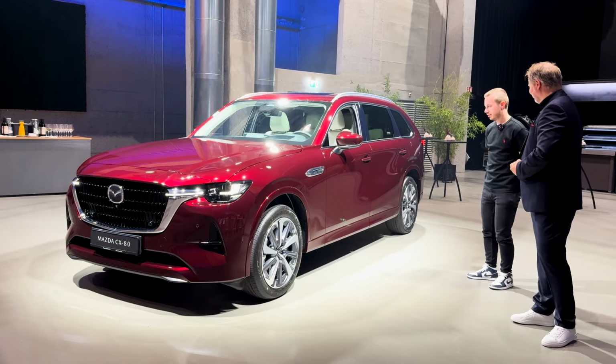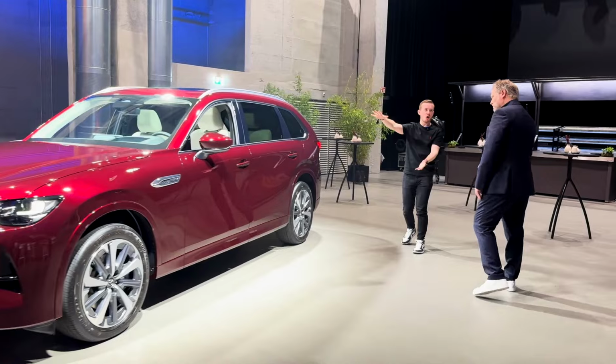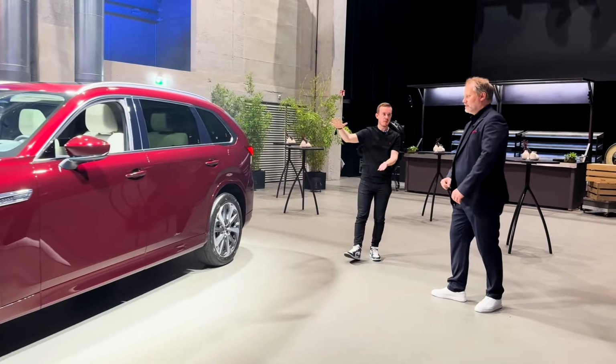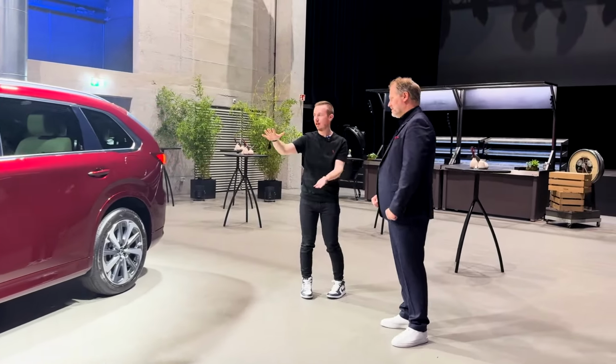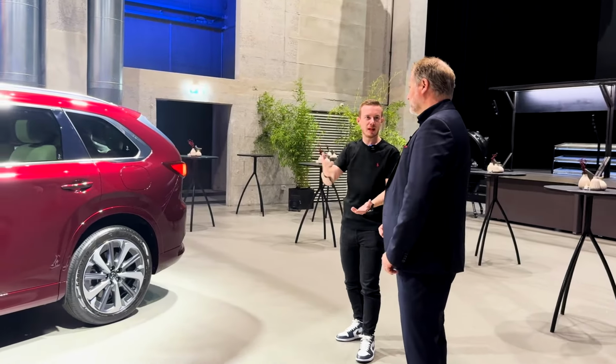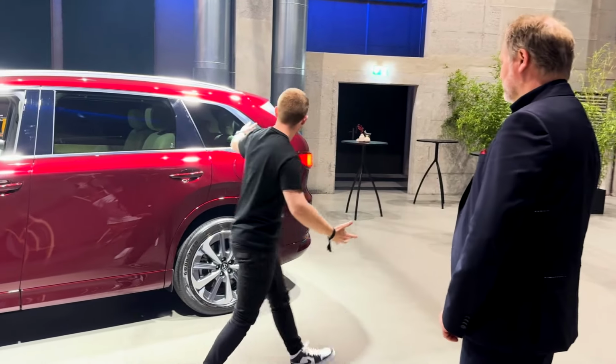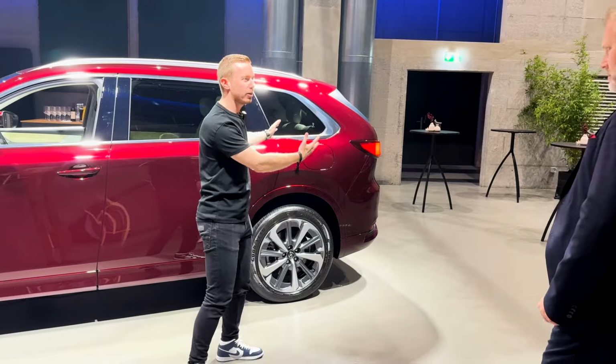Wow, beautiful. If we go through the shape, we can see that the car is way longer compared to the CX-60. We have a totally different shape, and the curve on the back also makes the signature of the CX-80. So what can we see right here, how the car is bigger compared to the other one?